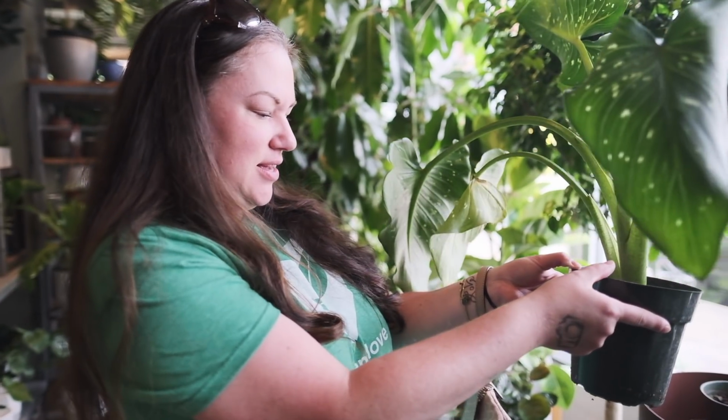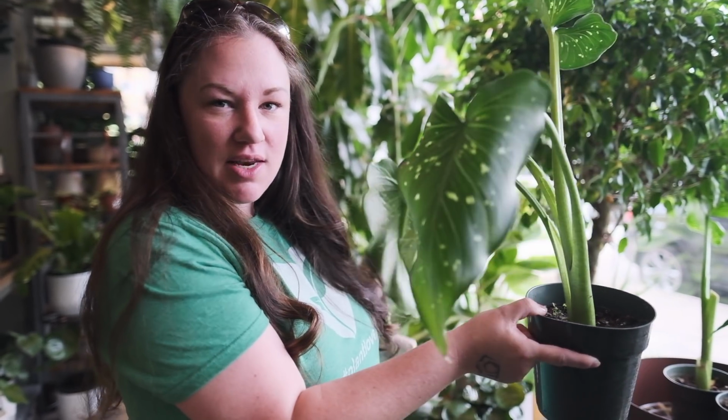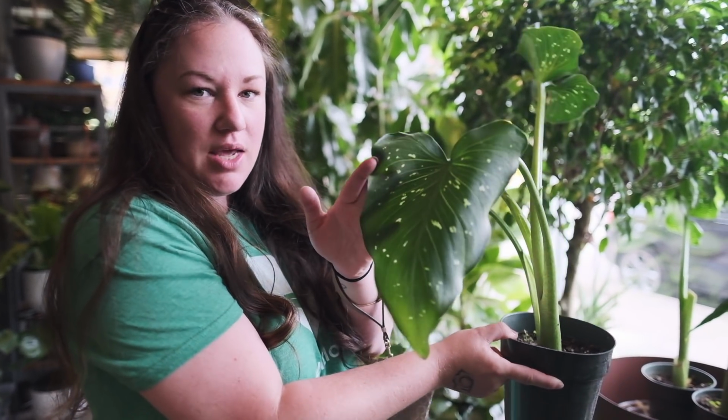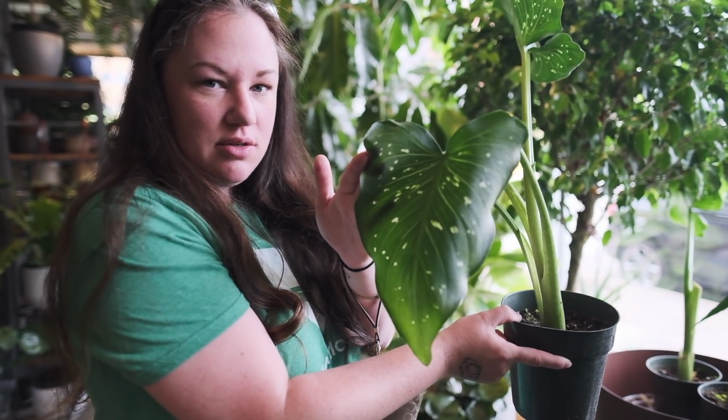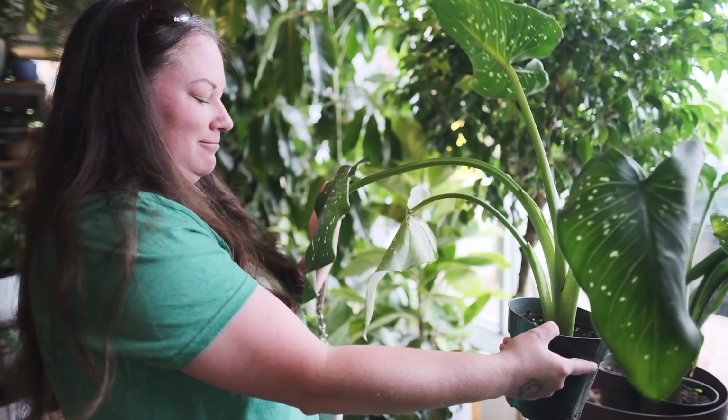This is a Zandischia. I'm probably saying that wrong. But is this in the philodendron or alocasia family? It looks like an alocasia, right? I don't know. But I like it.